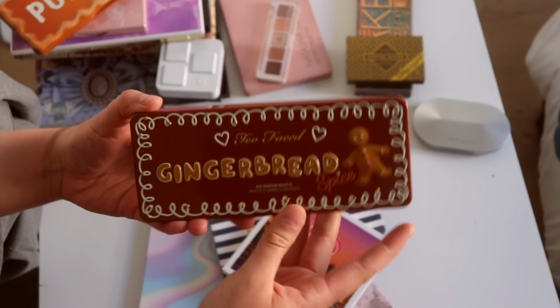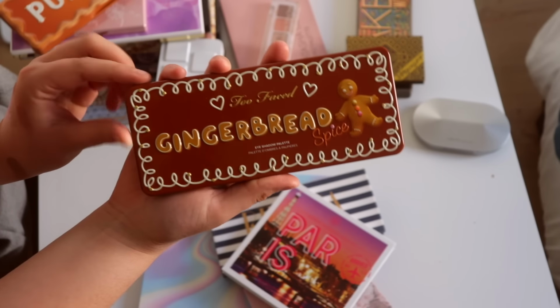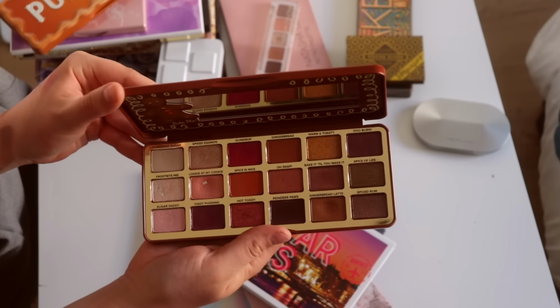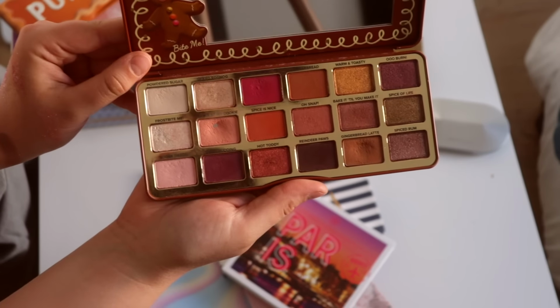Then one that I bought with my own money in 2019, but I was so excited I got my hands on. This is the Too Faced Gingerbread Spice palette. This is so well loved. As you can see, I love this palette.